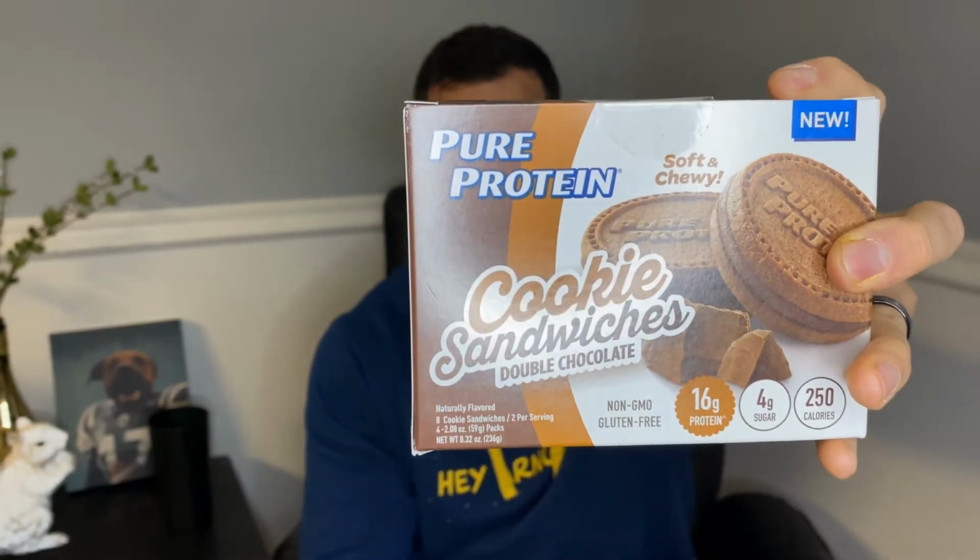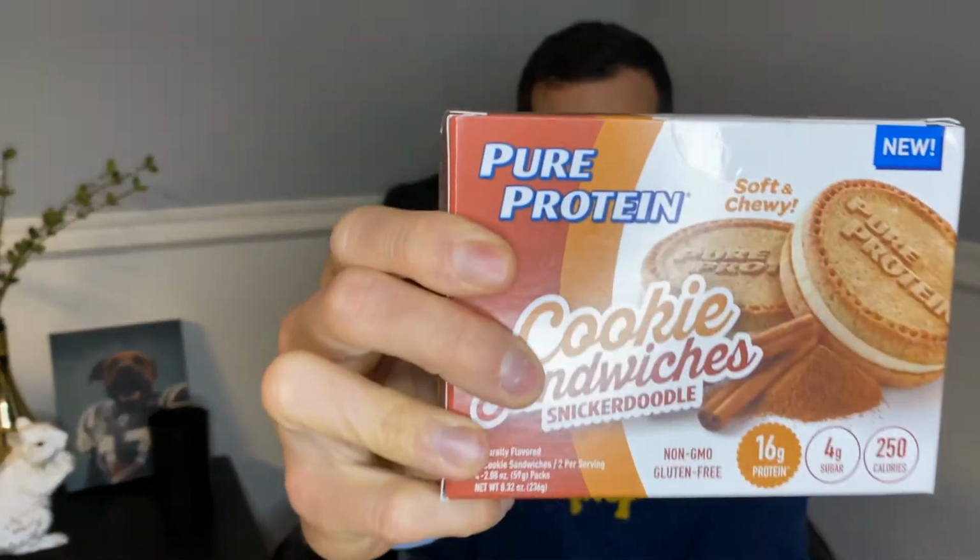I have yet to find a protein cookie that I actually like. Is this going to change things? We're about to find out. Pure Protein has cookie sandwiches. I guess they're like Oreos, except it says soft and chewy. Here's the other one. So I don't know what to expect.